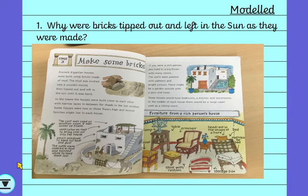Ventilator on roof to bring cool air into the house. Small windows to keep out heat and dust. The walls were covered in mud and painted white to keep them cool. And then this section here, it's furniture that you might see in a rich person's house. A lamp, a cabinet, a table, an armchair, a stool with a cushion, a storage box, a bed with a mattress for the bed, and a headrest in the shape of a hare.